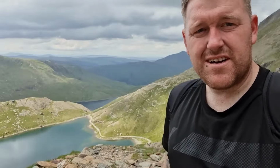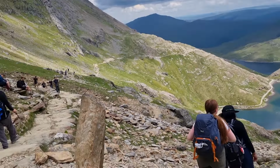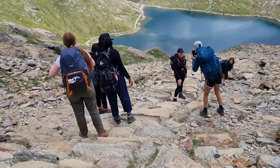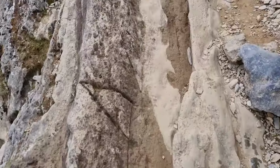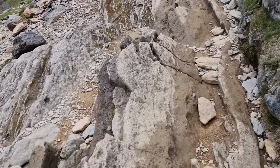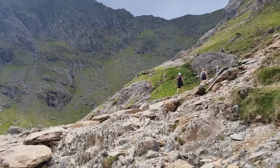That's my little break done, that 10-minute can of Red Bull in that view. Now up there. Oh, that stone marks the pig path down to the miner's path. Oh, this ridge is a bit sketchy. Oh, you can tell we're getting close to the top. No more gravel track up here. Oh, not gonna lie, I'm struggling.